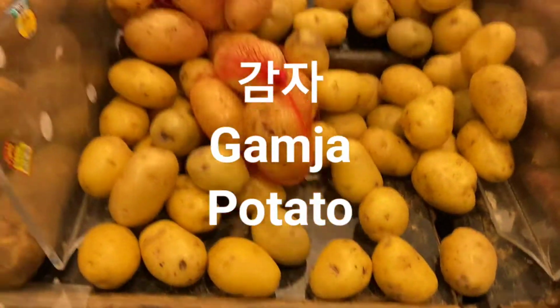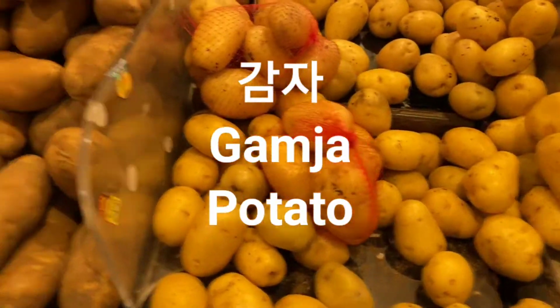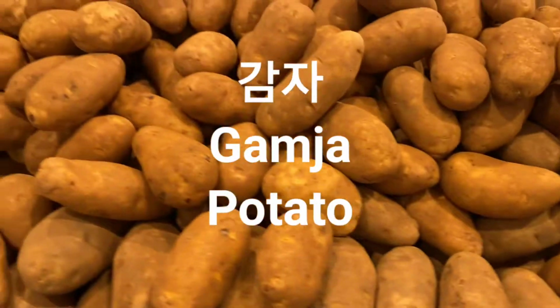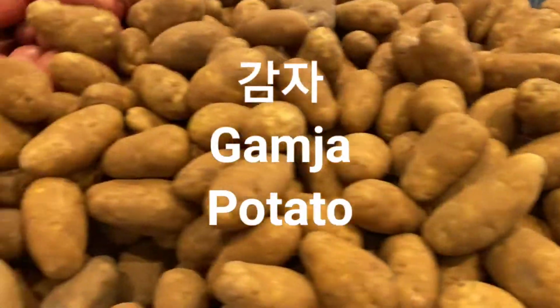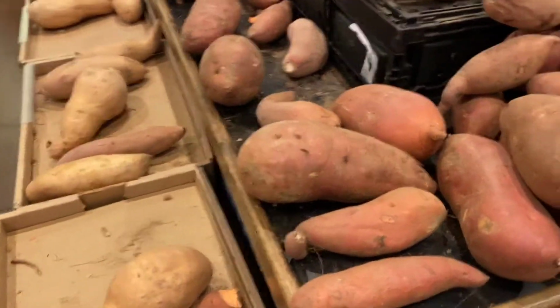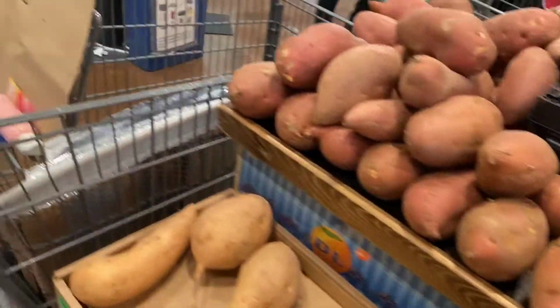So pretty. 감자, white 감자고요. 여기는 yellow potato. 이게 russet potato라고, but the skin 조금 soil이 있어요. So a lot of soil you can see. 저는 red potato 감자 찍었고요. 고구마 찍었고.